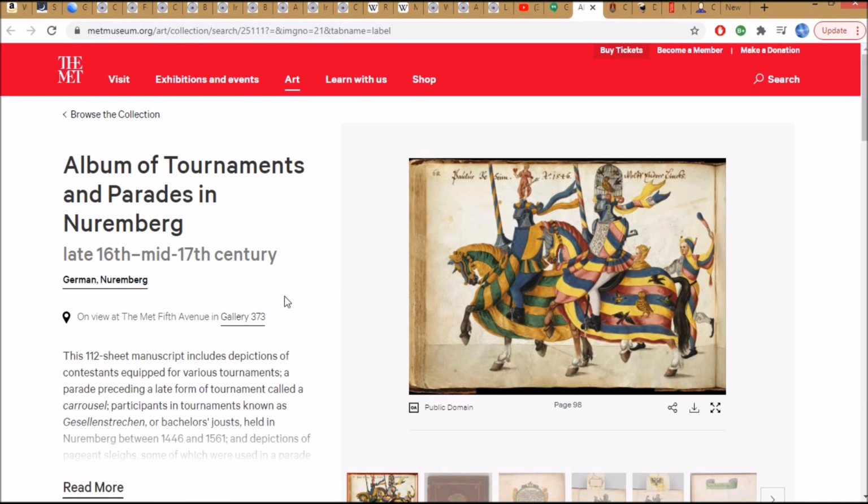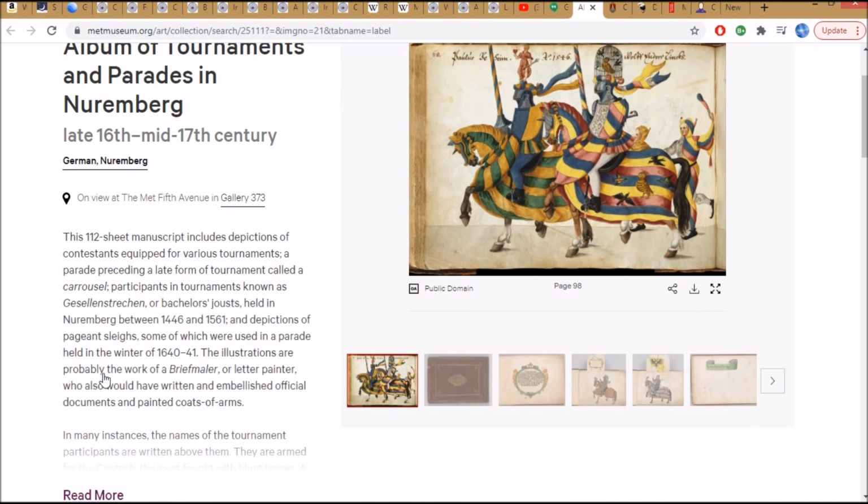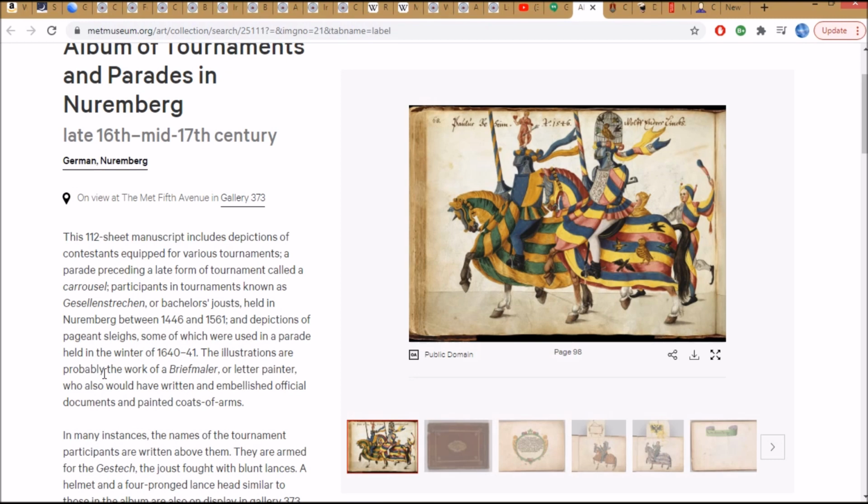This 112 sheet manuscript includes depictions of contestants equipped for tournaments, a parade preceding a late form of tournament called a carousel. Participants in tournaments known as Gellenstrechen or bachelors' jousts, held in Nuremberg between 1446 and 1561, and depictions of pageant sleighs, some of which were used in a parade held in the winter of 1640 to 41.